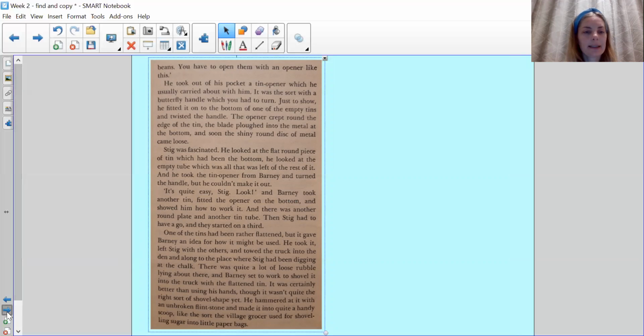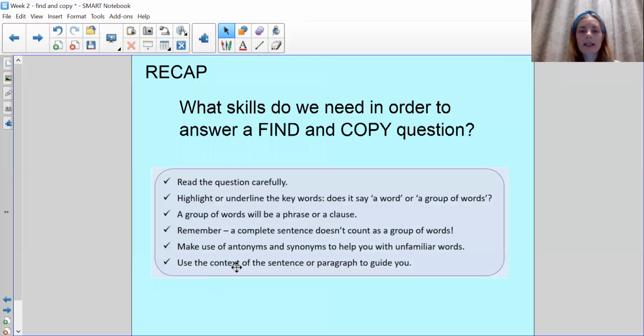Right, okay, so we're going to have a quick recap of our find and copy skills that we need to use when we are looking at find and copy questions. So the first step is that we need to read the question very, very carefully, okay?